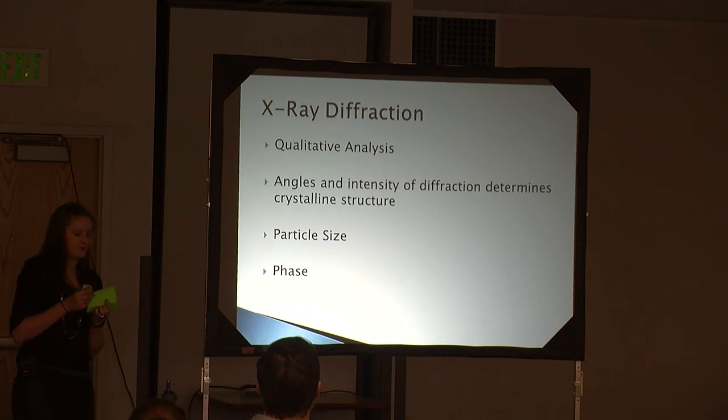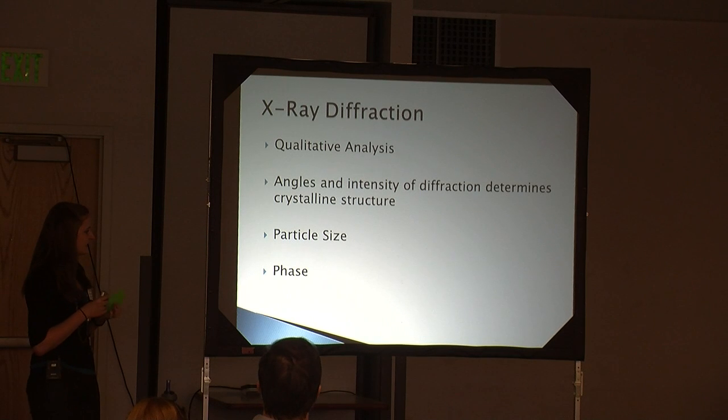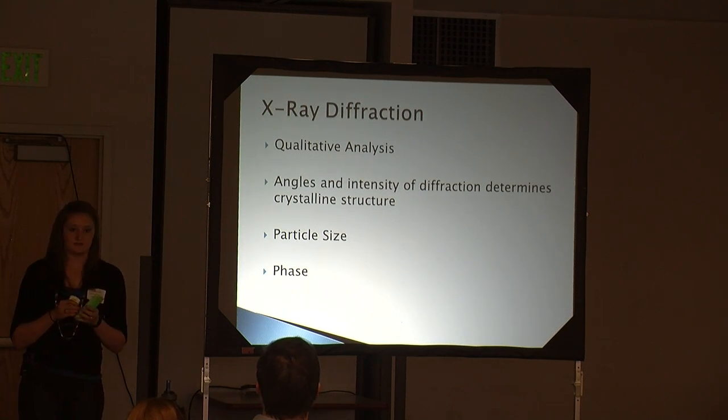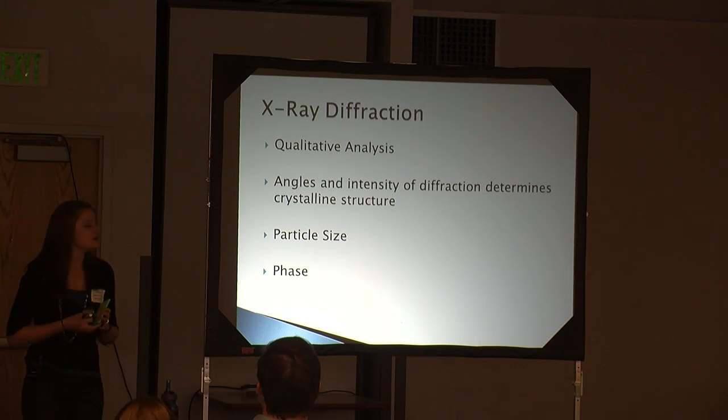X-ray diffraction was my favorite tool we used, and it gave us our particle size, the phase of our particle, and the angles and intensity of diffraction. So this was good to know, to see what phase our catalyst was actually in.